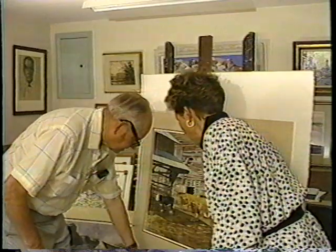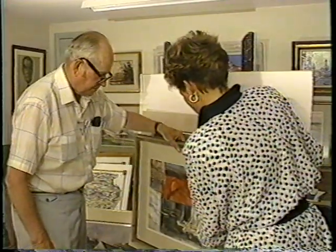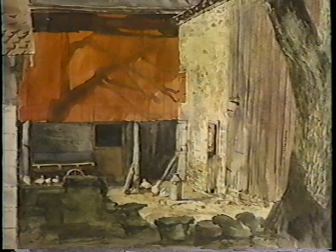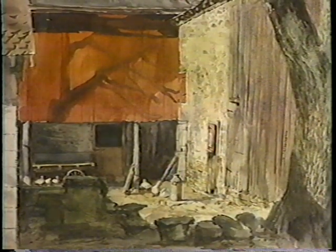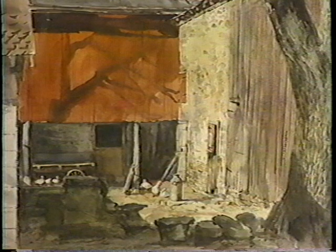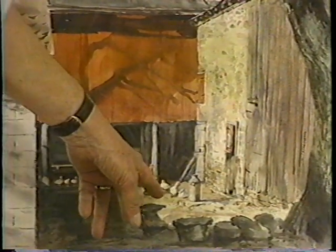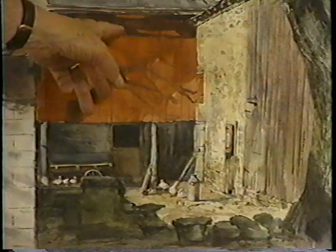Well, here's another one. Where is this one? Yeah, this is the Forbotnick farm near where I live. And as you can see, it's just a close-up of the overhang with some ducks. This was painted in the late autumn, say November, and the trees are bare, and you have very stark shadows running across the barn.